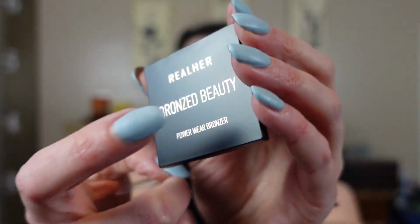Our next product looks like a bronzer. This is Real Her Bronze Beauty Power Wear Bronzer. Okay, that is a new brand for me, Real Her. I don't think I've had anything from that brand. I also can't open their boxes, apparently. I don't know if this is meant to be full size or deluxe trial, but the packaging isn't the best. It's just sort of cheap plastic. It does have a little protector.